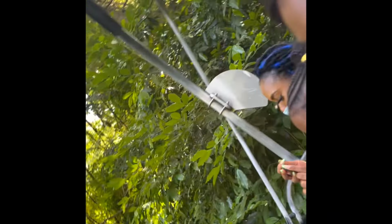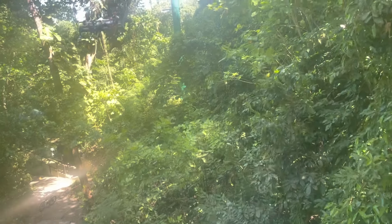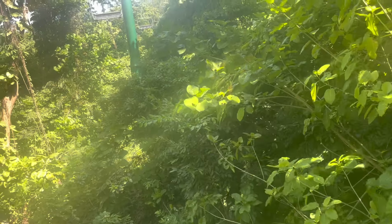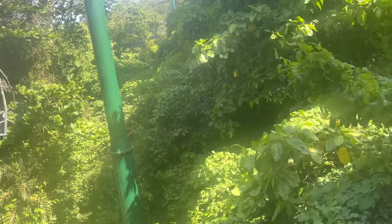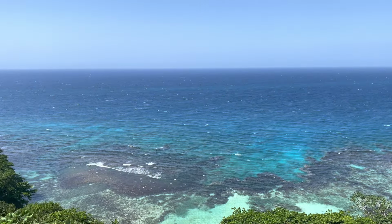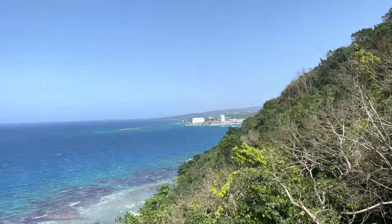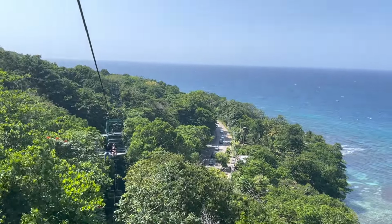Look down, Makayla, look down. Yeah, 15 minutes to reach. Guys, look. So guys, this is the sea. So beautiful. Yeah, the hotel is over there. That's the hotel.